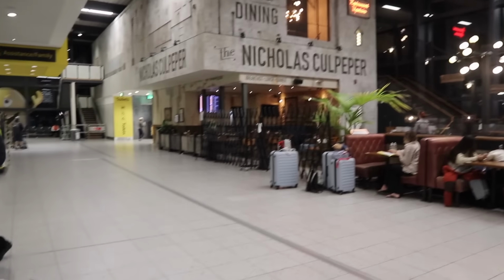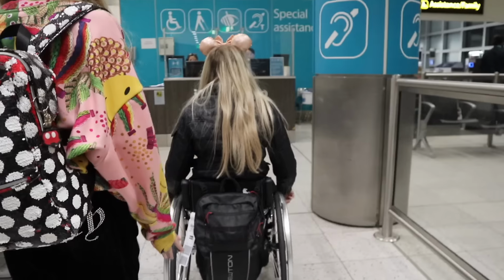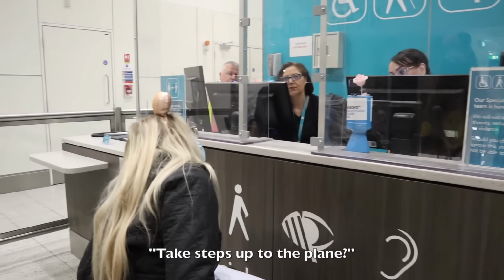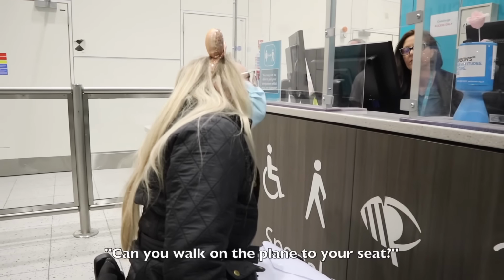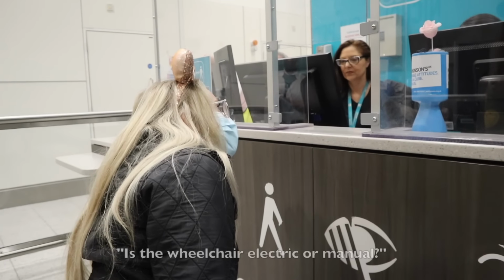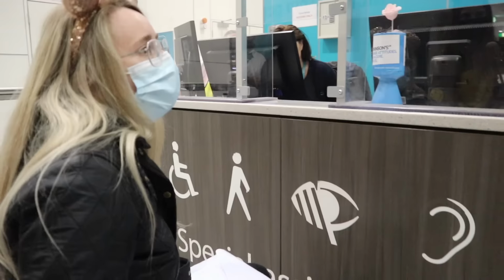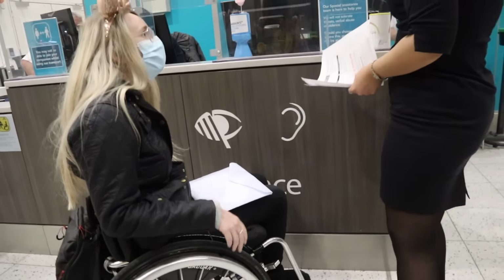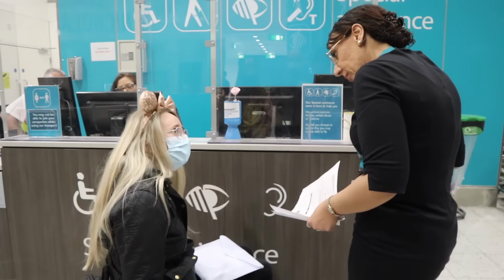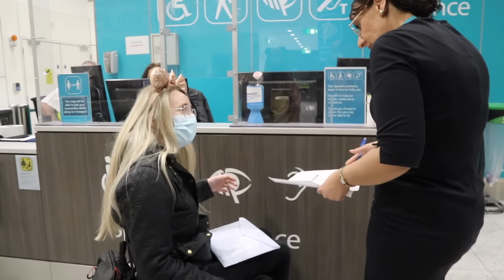Gemma Hubbard, I've got a special assistant. Steps up to the plane? No. Can you walk from the plane door to your seat? No. You need an aisle chair? No. Is the wheelchair electric or manual? Manual. We have another check-in desk, like this one, after security. So please, if you can go there. And from that desk, my colleagues will take you down to the gate. Yeah, going to Paris, yeah?